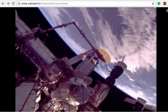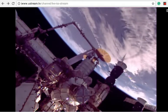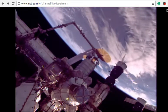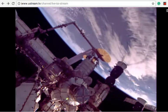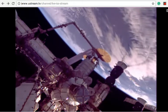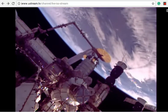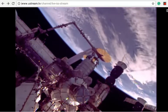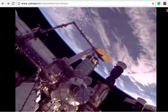There isn't much atmosphere left up there, but the little bit that there is does cause a small amount of drag, and does affect the orbit somewhat over an extended period of time. And occasionally, as I said, occasionally they do have to make some small adjustments as a result of that.